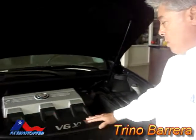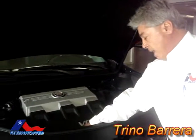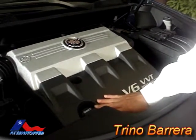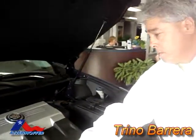As we're moving along, we also have highlighted in yellow the dipstick for the oil. And this vehicle runs on Mobil oil, synthetic Mobil.